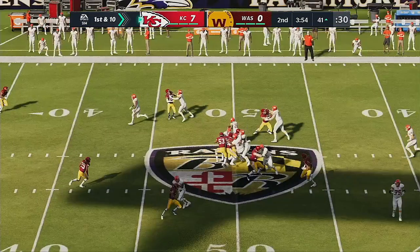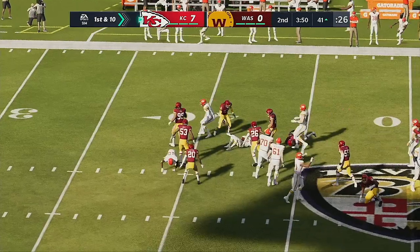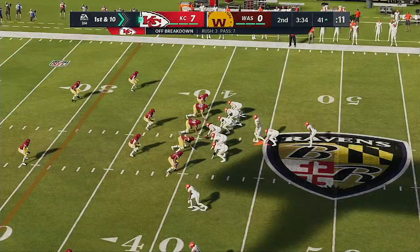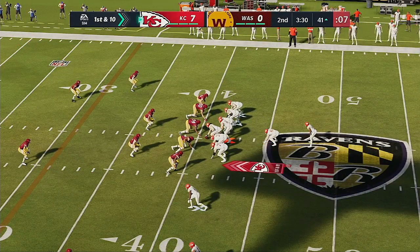Another first down. So far on this drive, let me do a little bit of math here. Four plays, three first downs. That's a pretty good recipe for success. In Washington territory now. Here's first and 10 at the 41.